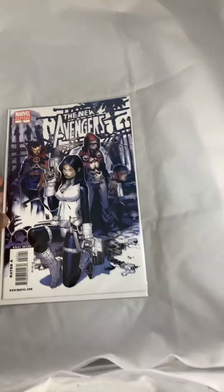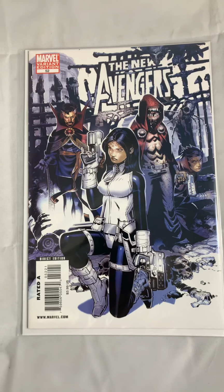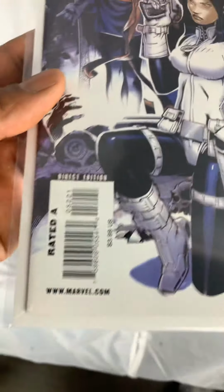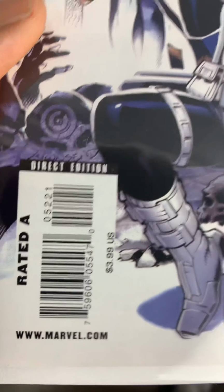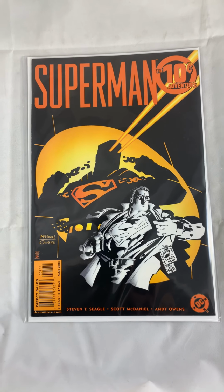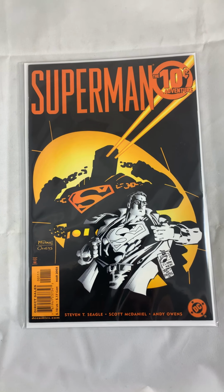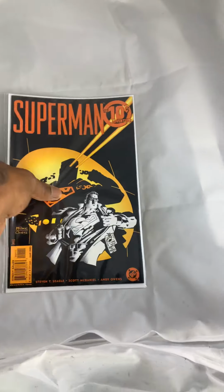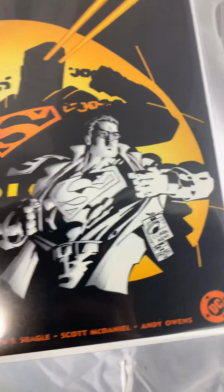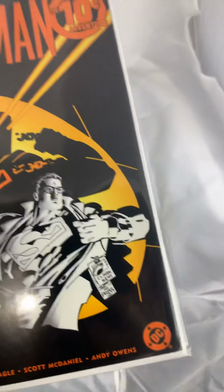All right, let's look at the second box. First book, The New Avengers. What number? It's number 52. Second book, Superman, some type of 10th anniversary. Is that what it says? The 10 Cent Adventures, that was completely wrong. Let's see, number 1.